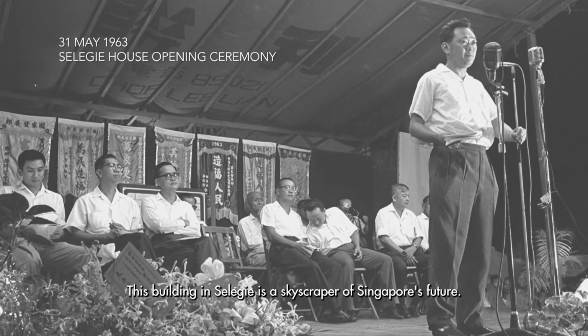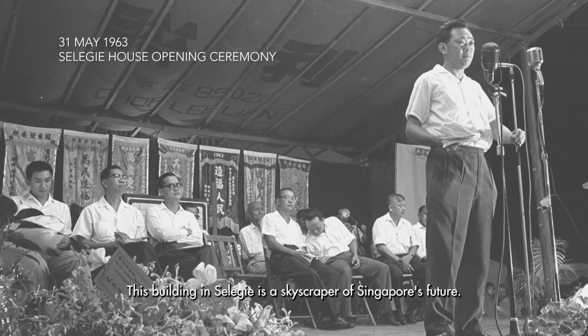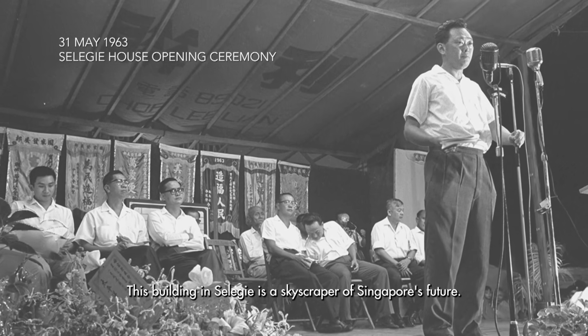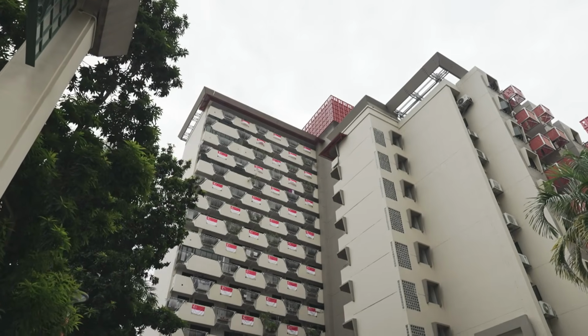I believe it was built with the vision of what the future of living in Singapore would be like. In those days, high-rise buildings were very rare. I believe that must have been the MBS of 1963.